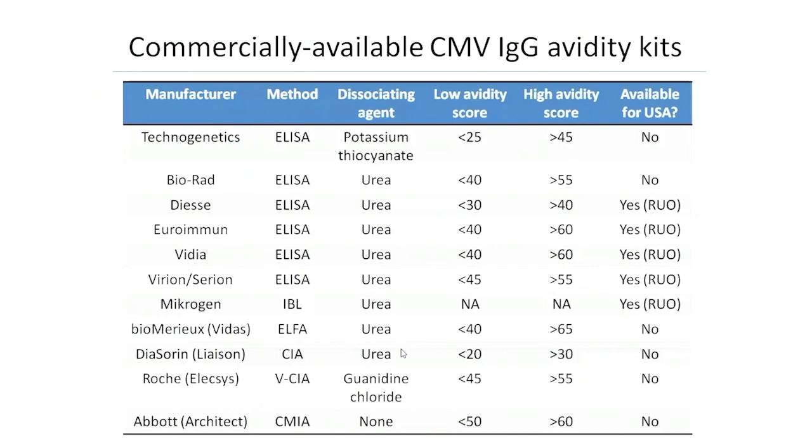Now let's move to an examination of some of the commercially available IgG avidity kits. As you can see, there are many that are available from different vendors around the world. Most are ELISA-based, but a few use other technologies like chemiluminescence or fluorescence. The vast majority use urea as a dissociating agent. The avidity scores are similar, but show some variation, and high avidity scores also. Some of these can be purchased in the United States, but only with research use only designations. The point that I'd like to focus on here is that there are no avidity assays available in the United States that are FDA cleared.